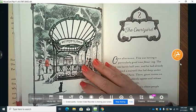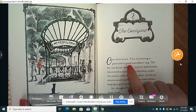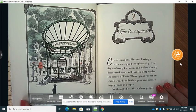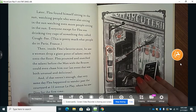So we're going to look at chapter 2, The Courtyard. One afternoon, Flea was having a particularly good time flâneuring. The day was barely half over, and he'd already discovered a stairwell that led deep under the streets of Paris. There, giant rooms on wheels would suddenly appear and release large groups of people. So, thought Flea, that's where people come from. Later, Flea found himself sitting in the sun, watching people who were also sitting in the sun, watching even more people sitting in the sun.